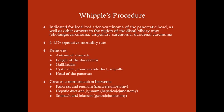Now, after we've done that, we need to create communication. So we have severed communication from the stomach to the GI system. We've severed communication from the biliary duct to the GI system, and we've severed communication from the pancreas to the GI system. So we need to create some communications here.